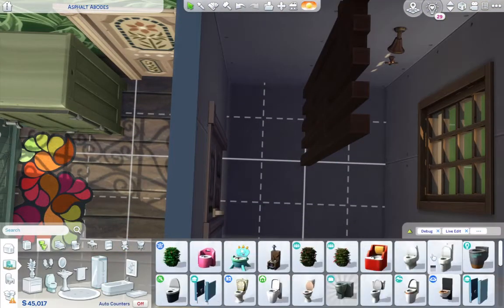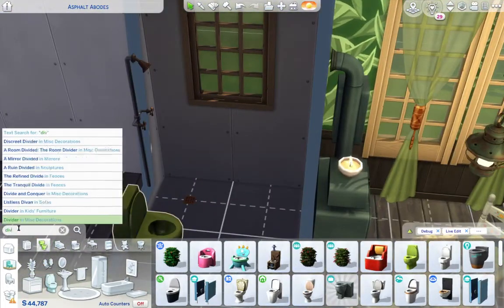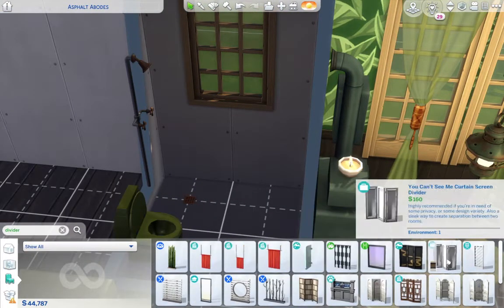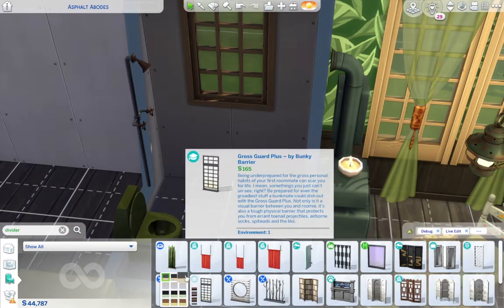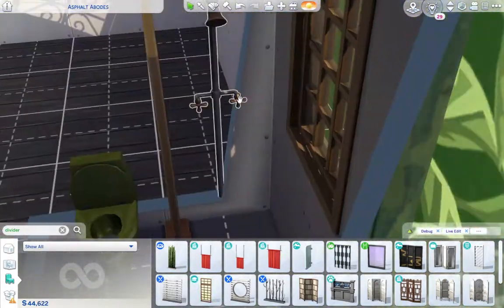I used the fencing to put up a barrier between the toilet and the shower. I usually do that with something. Oh no, I took that down. I lied to you. I totally just lied. I'm sorry. I used one of the room dividers to create a barrier between the toilet and the shower.